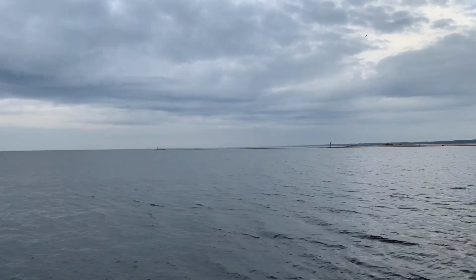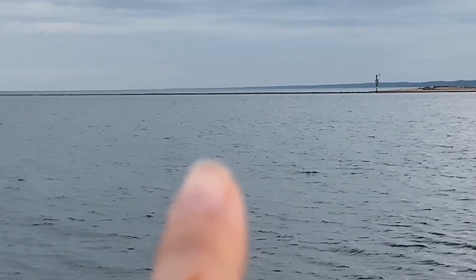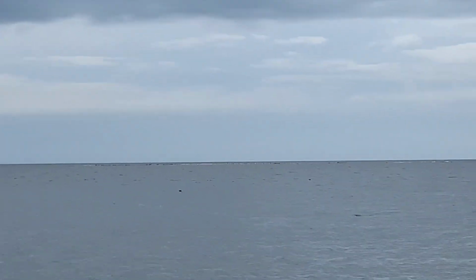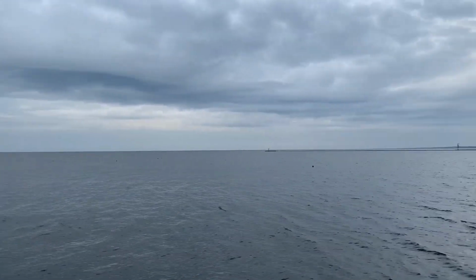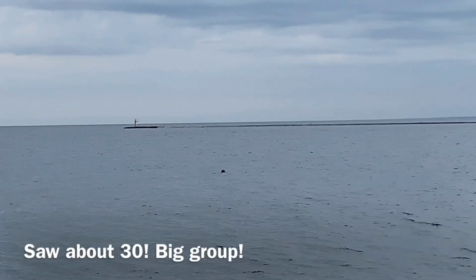There's seals. We're just at the edge of the water. Do you see the little head bobbing there? But they're everywhere. I don't know if you can see them all. We don't want to get too close because I don't want to scare them. But you can see all the little heads bobbing. I know it's so blurry, but there's lots of them. There's like maybe 10. I'll try and zoom in on this one that's nearer. See his little head?